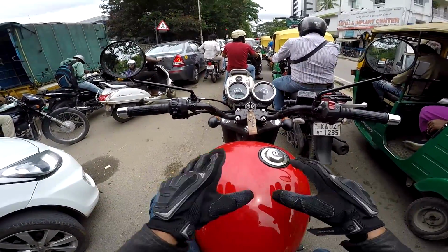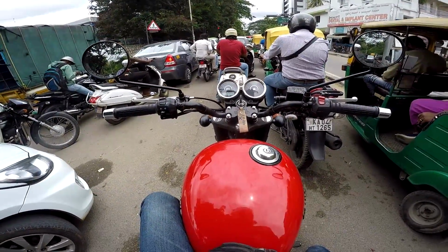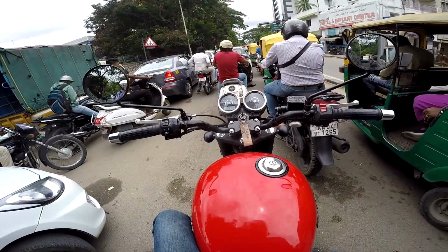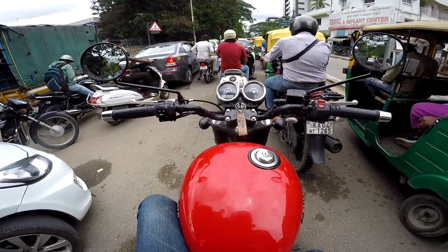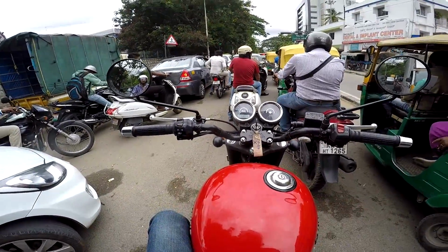So the red and the white, I think the 350cc obviously has the better color options to choose from, whereas the 500cc, I mean, the yellow one looks good, but it might not really appeal to everybody's tastes. And the blue one is, again, I personally like it, but a lot of people might not.